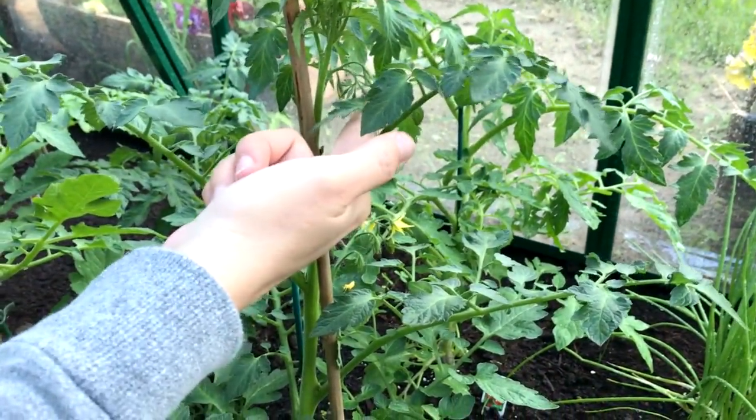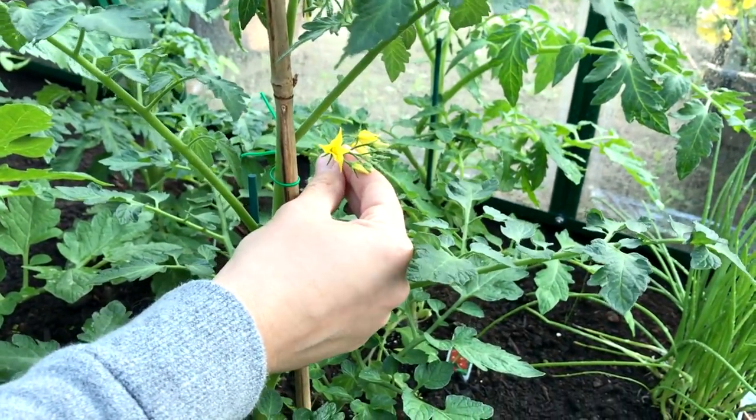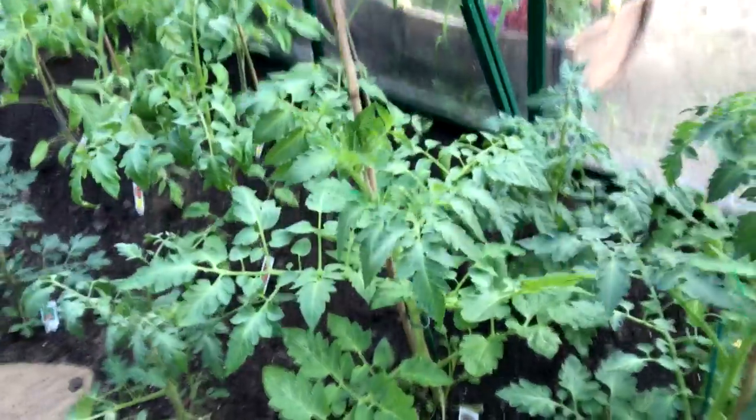Because this one, look, it had flowers and has more flowers. Have you seen tomato flowers? No. They're pretty. And this is going to become a tomato. Okay. What else do we got?